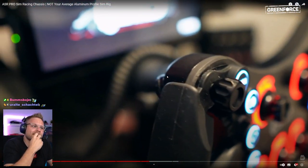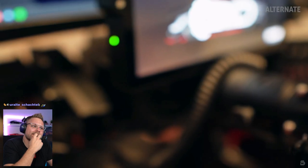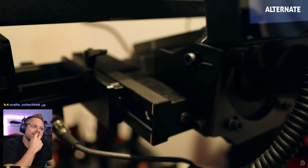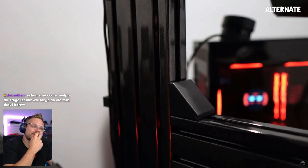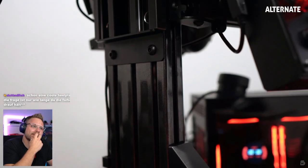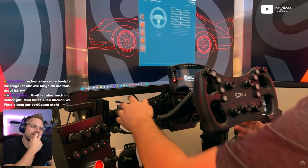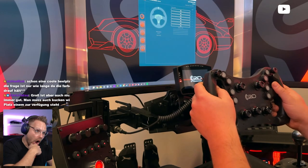Holy guacamole, let's go. Multiple steering wheels. However, ASR has developed a functional and clever system that makes changing the wheel deck position a breeze. The wheel deck is mounted to 4 slider channels, allowing easy height adjustment with convenient levers. 2 additional levers and sliders adjust the distance by sliding the wheel back and forth.